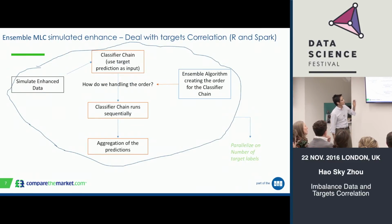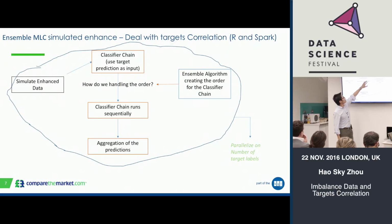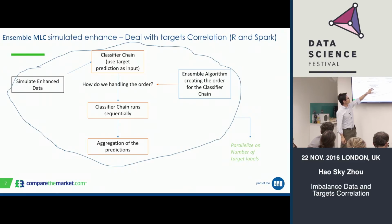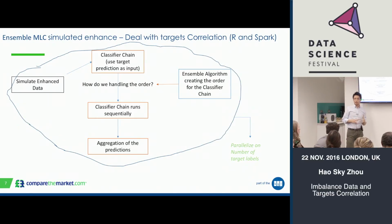Right. This project is still in progress. What we hope is that the ensemble algorithm creates that order, which will pass into the classifier chain, where the data that the classifier chain has used has already been simulation-enhanced. All those processes would allow us to run target by target in a sequential manner. And then at the end of the algorithm running, we can do aggregation on all the predictions that we have.